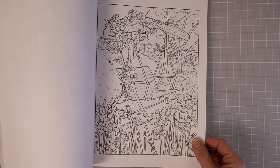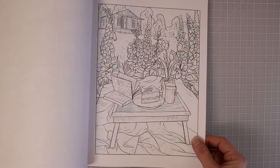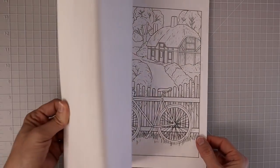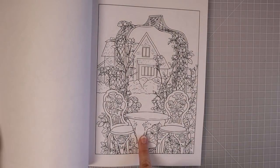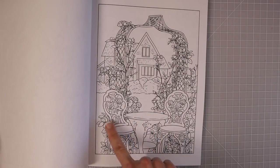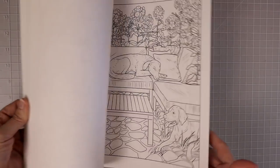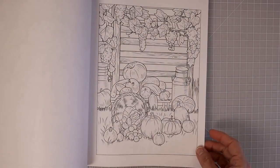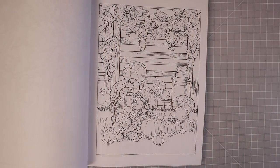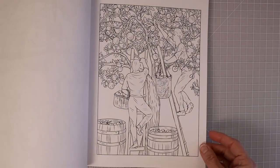Look how pretty that one is. I even saw a picnic scene somewhere in this book. Oh gosh, that is gorgeous. I would color that table white and put lots of shadows or shininess on the chairs. Oh my gosh, every time, I love when I can just look at an image in a coloring book and already imagine what it's going to look like once it's colored in, or instantly come up with ideas.